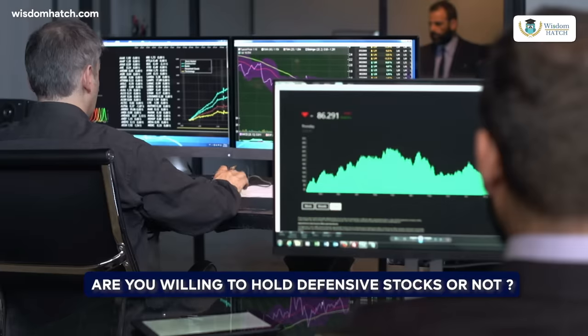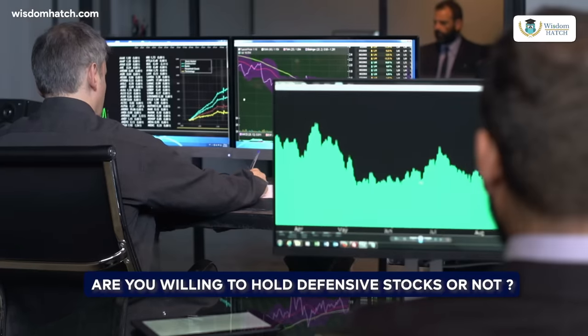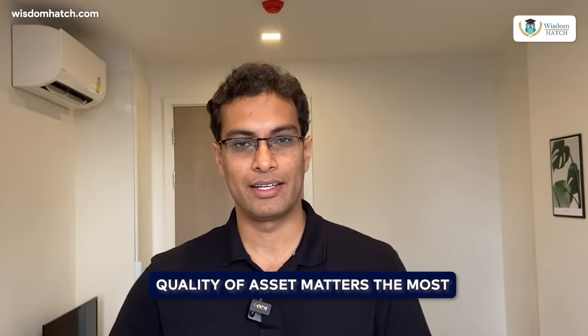The idea is whether at this point in the market, are you looking to hold defensive stocks or not? If the answer is yes, I want to hold defensive stocks, then irrespective of how much gains I am at, it does not matter. Whether it becomes 100% or there is a 30% correction, as long as the quality of the asset is good, for example Hindustan Unilever and ITC are solid companies, I want defensive stocks in my portfolio, so I will continue to hold it. That's my thesis on it, okay?